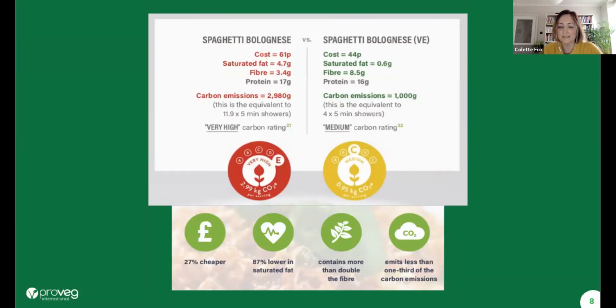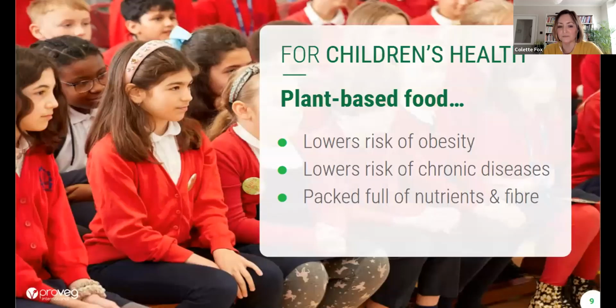It's 87% lower in saturated fat. It has more than double the fibre, which is super important, and emits less than a third of the emissions. And almost identical protein. That's something we get asked a lot: will the dishes have enough protein for children? They absolutely do. We make sure of that. We analyse every dish that we create to make sure it gives all the correct nutrients. So yeah, just to show you the difference that this can make on lots of different fronts.